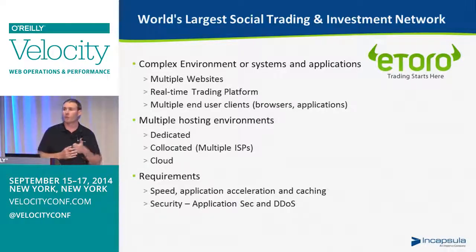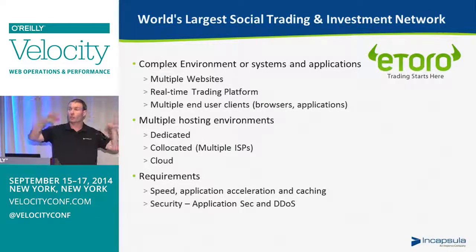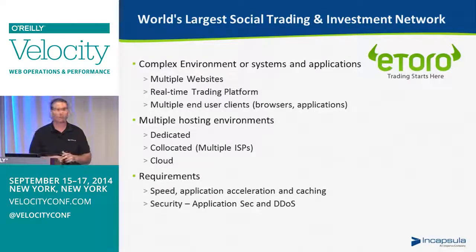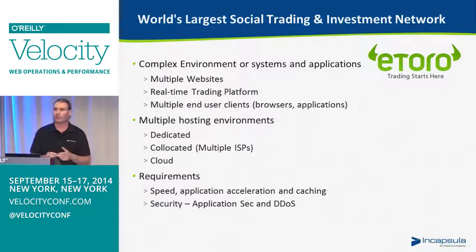They have different marketing websites. They've got different landing pages. They've got multiple affiliates in different geographies that are working on their behalf. They have forums and blogs where their traders talk to each other and can essentially share information. They also have a real-time trading platform. So the response has to be, we're talking about seconds, quoting different commodities or stocks.